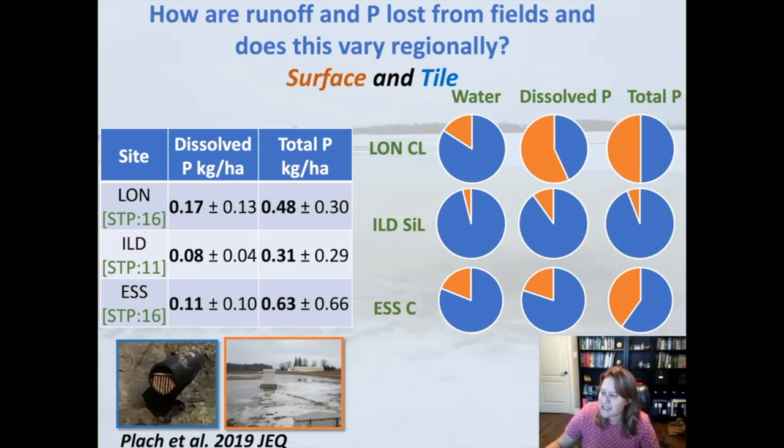When you go to Essex, on the other hand, what we lose in the tile versus what we lose in the surface in terms of phosphorus is pretty proportionate to runoff. What we see is that our concentrations in surface runoff are often much higher at our Loughborough and Ilderton sites, whereas our concentrations in Essex between the surface and the tile tend to be more similar. Now, they can see some surface erosion at the Essex site, and this often happens especially during snowmelt.